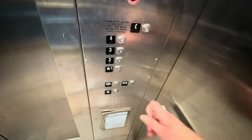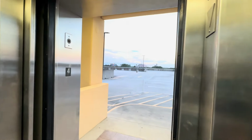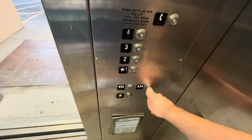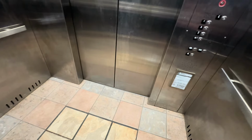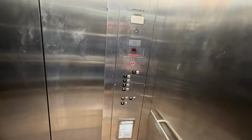They call it parking garages here in the US. Look, lovely view up there. Go down to one. Schindler elevator. Blimey, this area is full of Schindler elevators. So we're going down. Another Schindler like the Forever 21, the Link Bridge, and the Saks Fifth Avenue Off 5th.